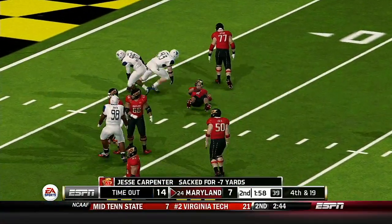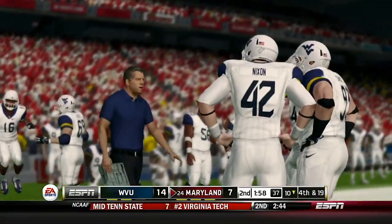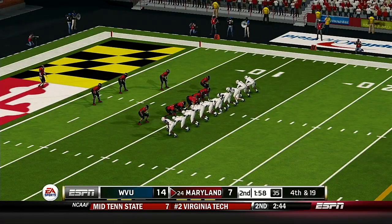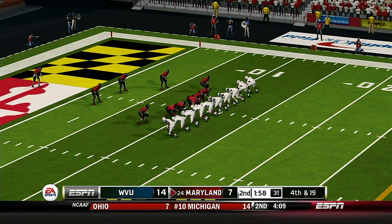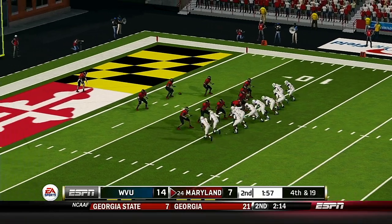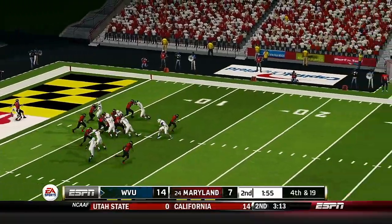They bring him down. You can't take sacks like that as a quarterback. You just can't. If you can't find a receiver, get out of the pocket and throw the ball away. And that'll be 3 and out. After the sack, it's now 4th and long. The punt upcoming, and they're going to come after this one.